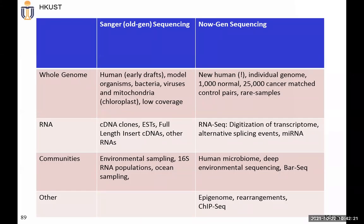In the traditional way, called Sanger sequencing, people used it for whole genome sequencing, but the traditional way is too expensive. As I told you, the National Genome Project spent almost 10 to the power of 9, $1 billion, to do the sequencing. Expensive. So how do we do next generation sequencing so that we can make low cost sequencing? And then gradually, people looked not only at the whole genome, but also at RNA sequencing, looking at something not DNA, but even RNA.